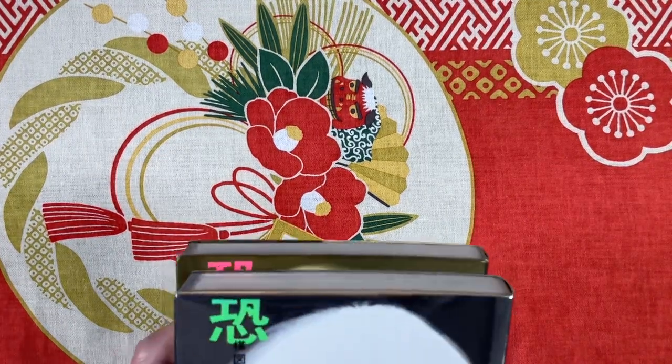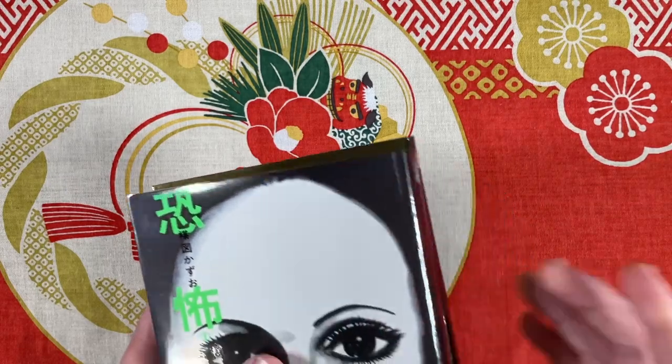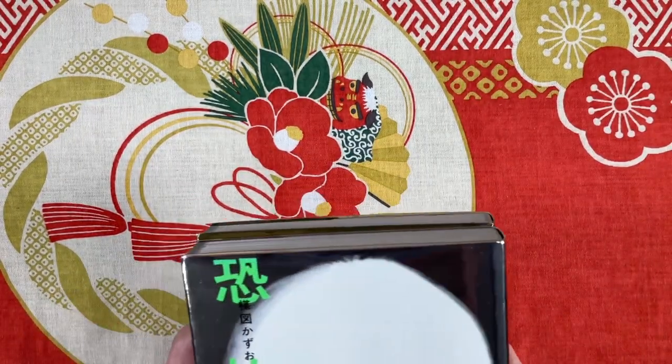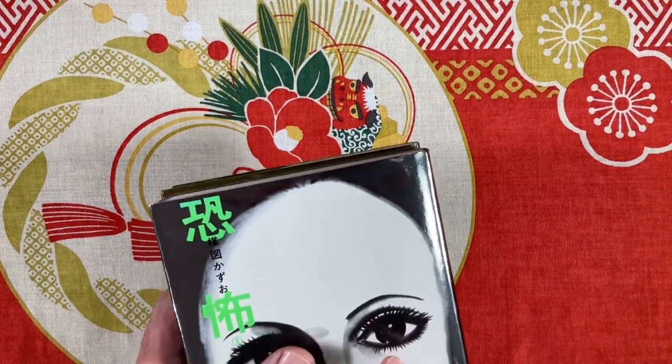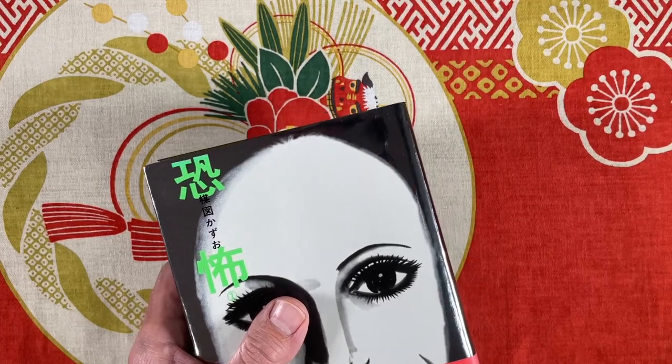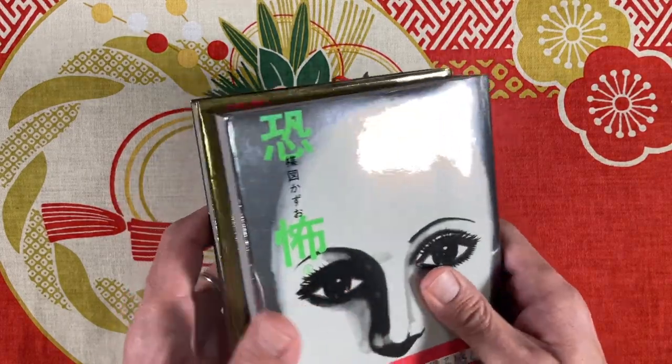I also picked up Kyofu, or Fear. Kyofu was originally a 3 tankobon set. This one is not for sale. I'm keeping this one, but I am selling my tankobon set, which was the original tankobon set.